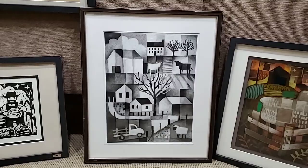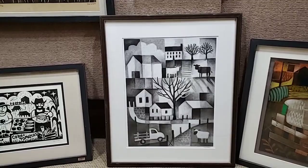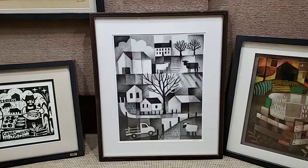With my paintings, I do make giclée prints of my paintings. So, of course, there's only one original, but I will sell reproductions of the painting. And with charcoals, I don't make copies of charcoals. So this is a really unique, one-of-a-kind piece of art.